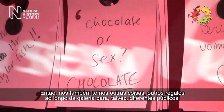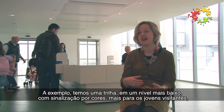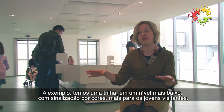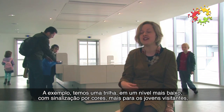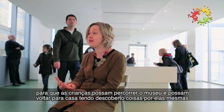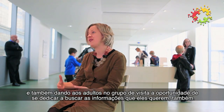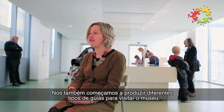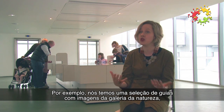We also have other threads that run through our galleries that cater for perhaps a different audience, such as a trail that will run on a lower level so that the sightlines are more for a junior visitor, and they can go off across the gallery and get on with discovering things for themselves whilst we're giving the adults in their visitor group the information that they want as well. We've also started to produce different guides to go with the gallery. So, for instance, we have a selection of guides in our new Images of Nature gallery.